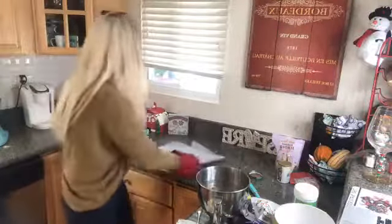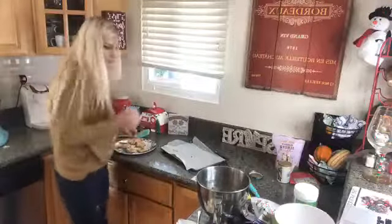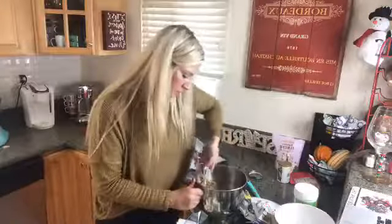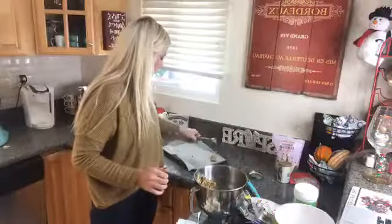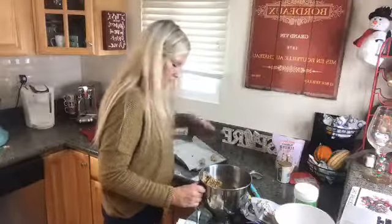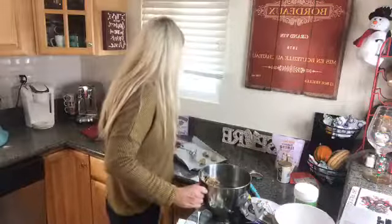That dried a little bit, but this is for the sake of showing you guys, right? Now we know it's going to taste good. Now is it going to look good? We'll see.